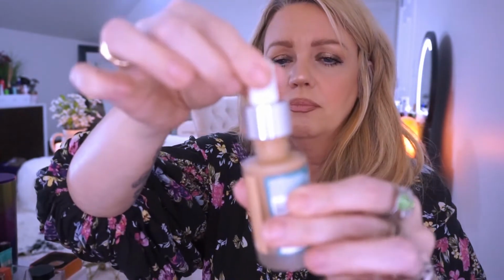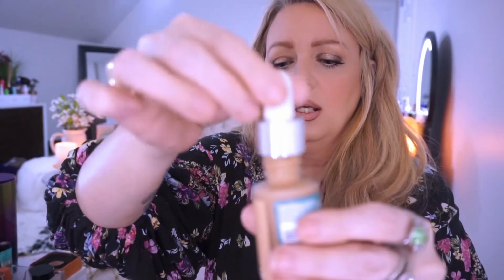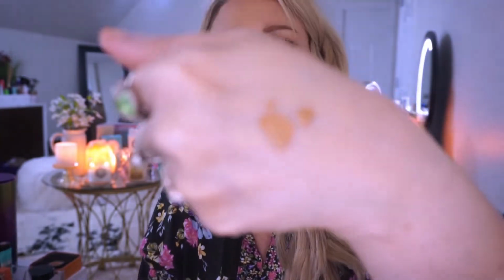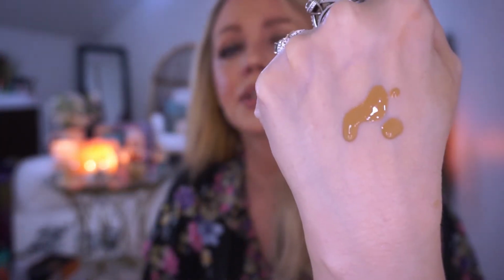And I'll show you. It has a dropper. So here we are. I'm in 040. There's not very many shades in this because it is more of like a serum. But let me show you. I'll put it on the back of my hand. So it starts off super liquidy. You can see that it looks really dark, but it blends.